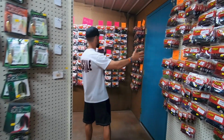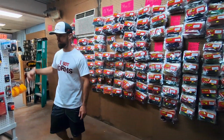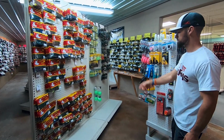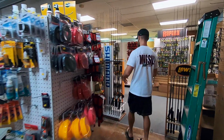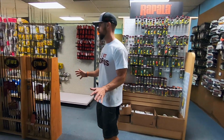More Zoom, get your 6-inch lizards all the way around here. All your Zoom stuff. Got some Big Bite Baits here as well. Some other accessories. Got some of those little spinner rigs, more of your bait accessories right here. Come on in here to this other section. Now this looks like more of the hard baits.